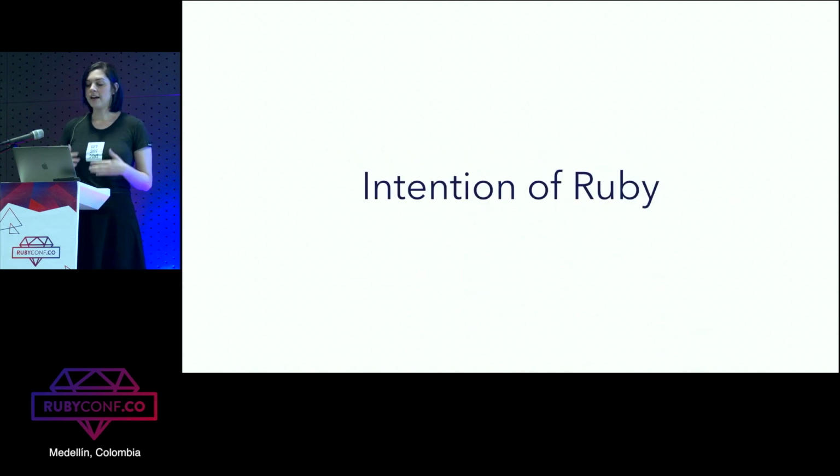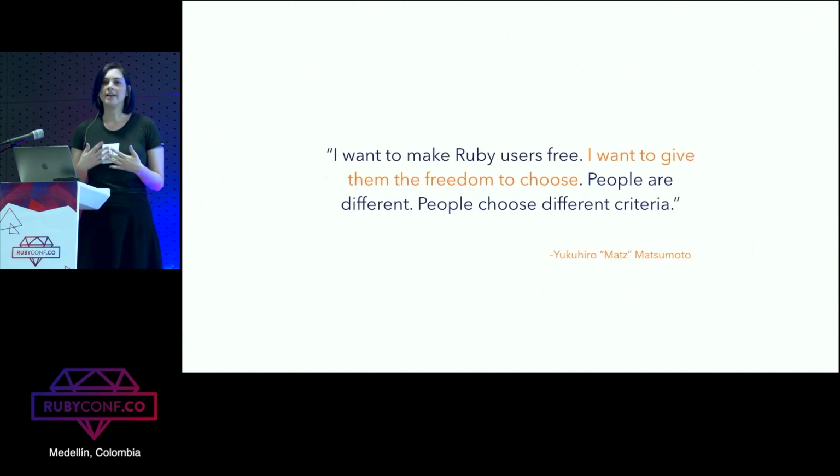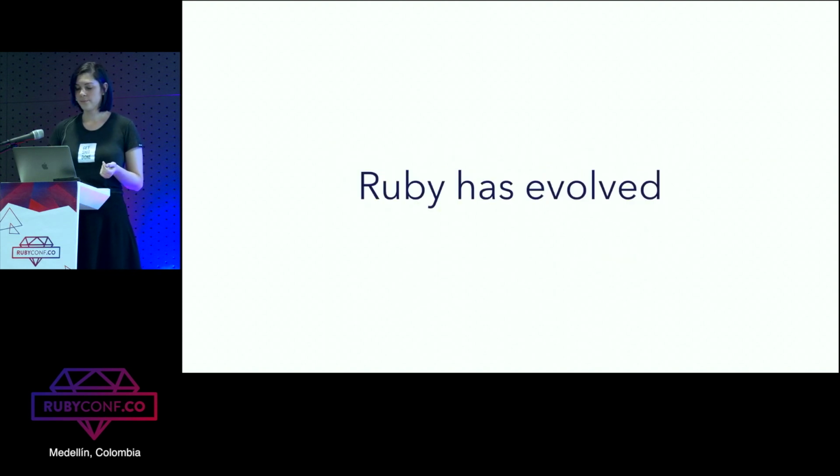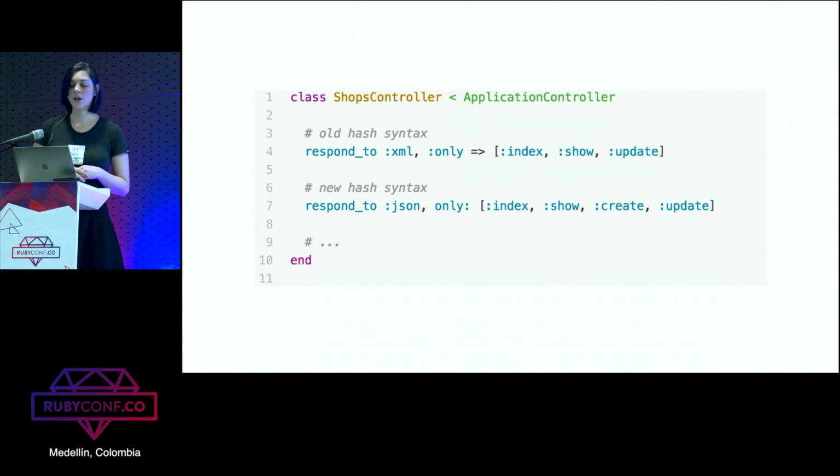Imposing a single code style actually goes against what the Ruby language was designed for. In an interview, Matz, the designer of the Ruby language, said that the intention of Ruby is actually to allow for creativity and to allow a user to choose what works best for them, unlike other languages that impose a very specific way of doing things. At the same time, Ruby has changed and evolved a lot. Some styles no longer work, and some are just not used anymore at all. To exemplify this, we can look at the hash rocket syntax that has been mostly replaced by a new way of doing it.